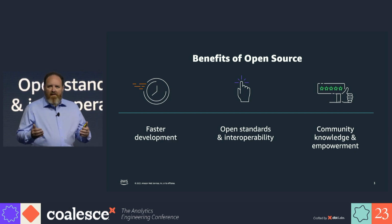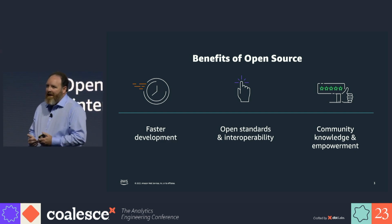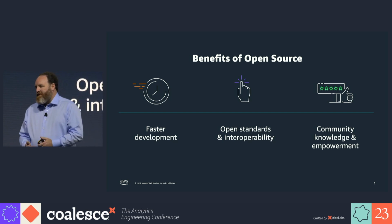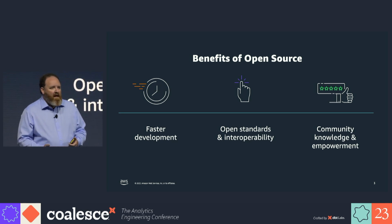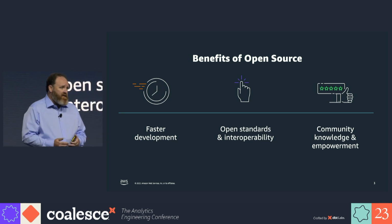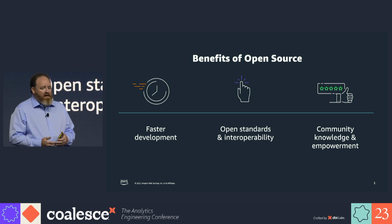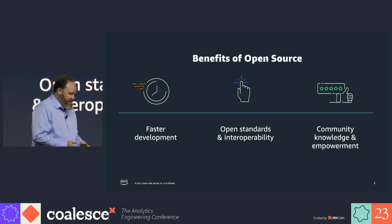And of course, the idea that anyone can go look at these code bases, anyone can improve them, means that the community that surrounds them becomes a community of practice, a community of experts. They can go and help each other and solve things in a way that makes it so much more efficient to share knowledge and to share those solutions to problems.